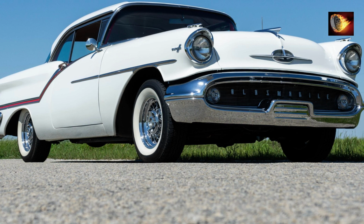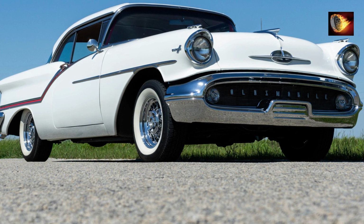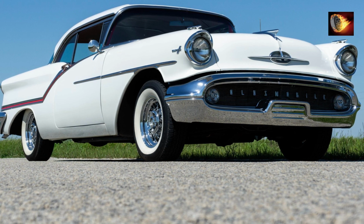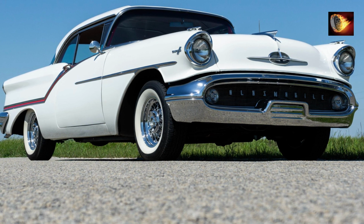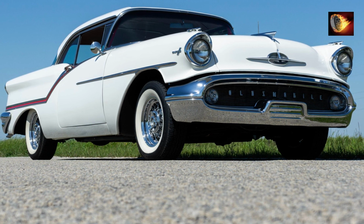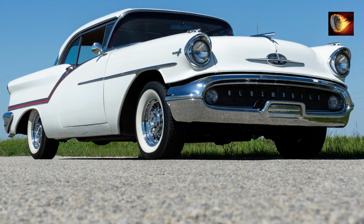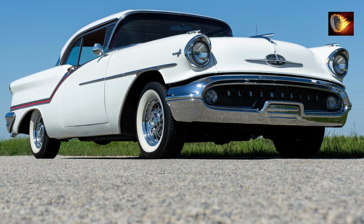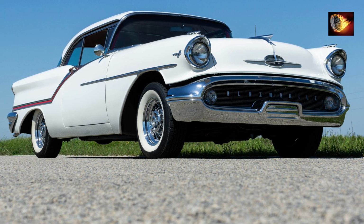1957 Oldsmobile Super 88. Introduced in 1949, the Oldsmobile 88 quickly gained popularity and became one of the brand's most successful models. The Oldsmobile 88 was known for its powerful performance and sleek design, embodying the spirit of the 1950s and 1960s. 1957 marked the introduction of the third-generation 88. The Super 88 continued as the upscale midline series. Under the hood, the 6.0-liter Rocket V8 made 277 horsepower for all models across the board.